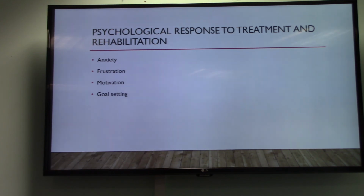Psychological response to treatment and rehabilitation. So we have anxiety, frustration, motivation and goal setting. Anxiety will be if you've injured yourself, you'll be scared to go through the rehab phase. For example, if you broke your patella and you need to do exercises to strengthen it up, but you're scared to do it in case you injure yourself, it can have long-term effects on your knee and it might not fully recover.